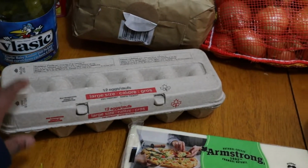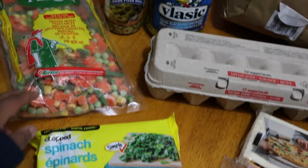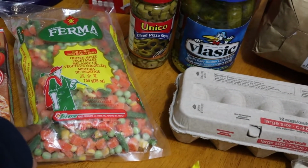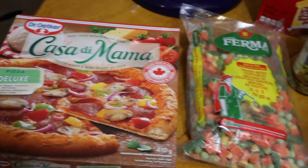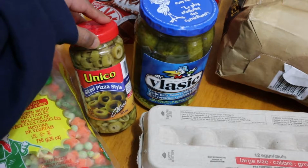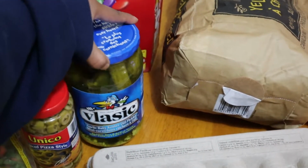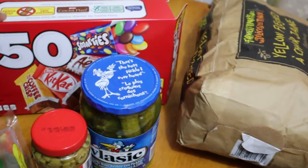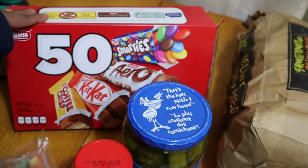And then we have eggs. I got 2 of these for $2.84. We got 2 spinaches, $1 each. These mixed vegetables that we put for our yellow rice was $2.47. This pizza was $2.97. And then over here we have pizza style olives for $2.47. These pickles for $3.97. These 50 pack of chocolates were originally $6.97, but for member price was $4.97.